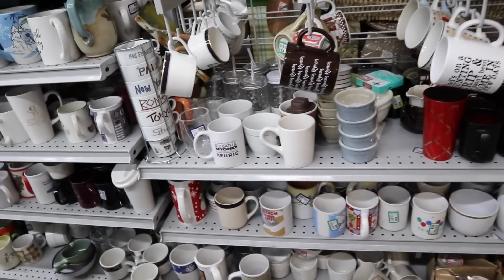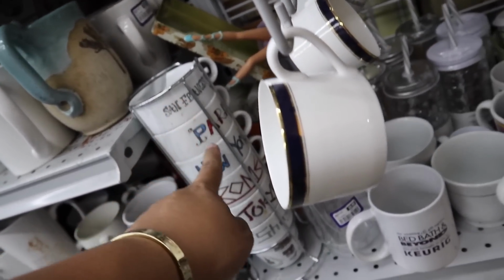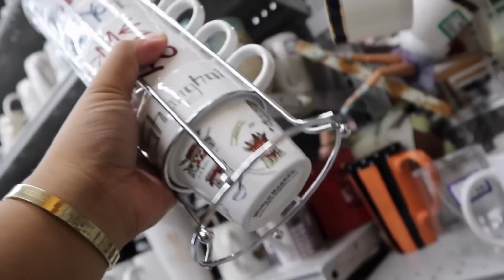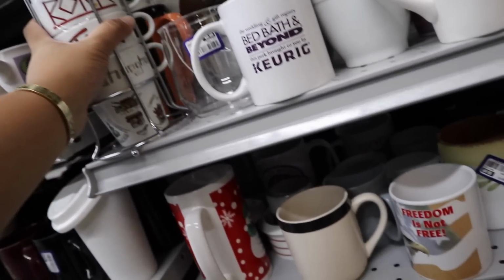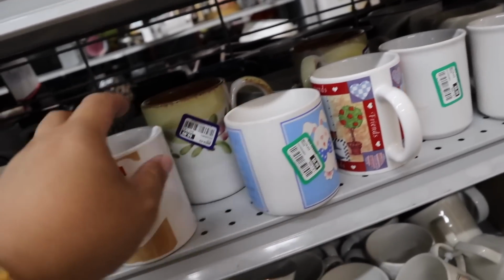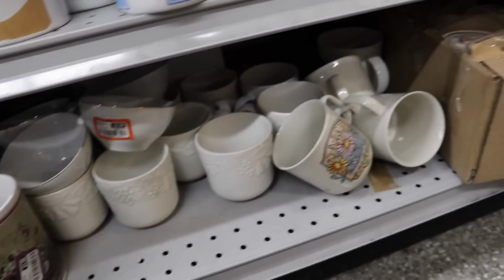Alright, well, oh, how cool are these? Like all the cool cities and stuff. World Market. Okay, so since we already found so much Anthropologie, why not? Maybe we'll find some more, right?